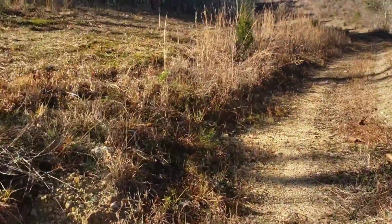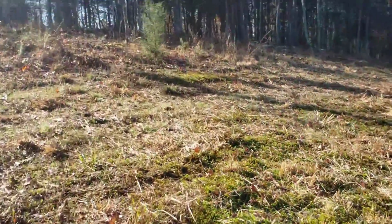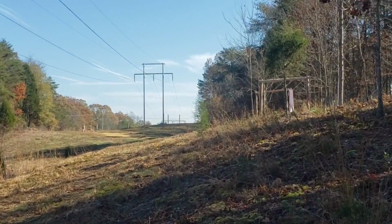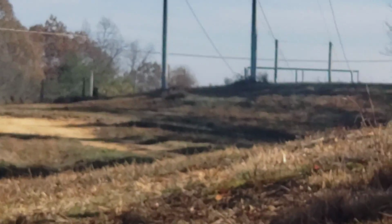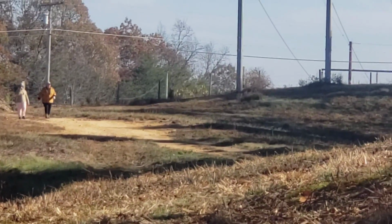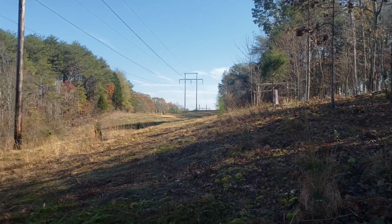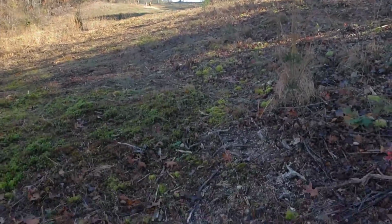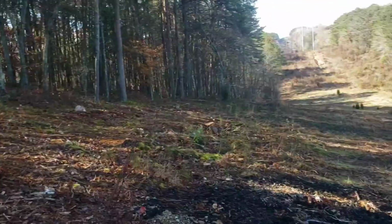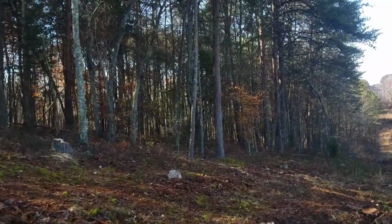And then this is the driveway, which will probably cut in somewhere here. The driveway will come in over there where Jada and Grammy are coming back. And then it comes over here, right here. And then we come up. So the barn will be right here.